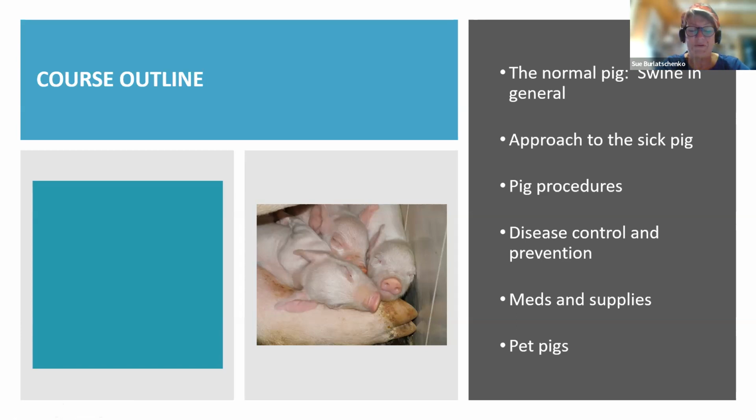In case you were wondering what sort of grab bag of topics we're talking about, and I know Doris had them outlined in the email, we did the normal pig already. We're going to do today's approach to the sick pig, and then next week is procedures and disease control and prevention, a little bit of meds and supplies, and then the last bang up session is on pet pigs.